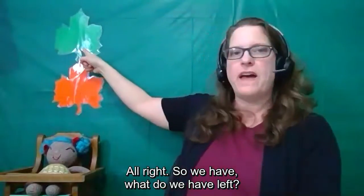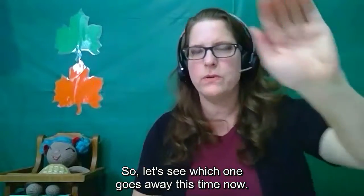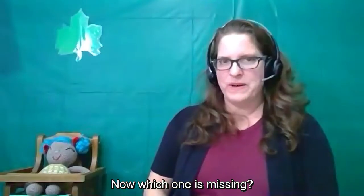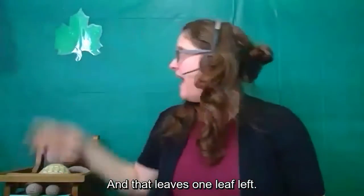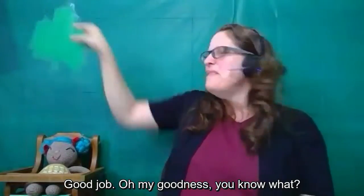All right. So what do we have left? We have green and orange. So let's see which one goes away this time. Now which one is missing? See, oh, my friends are so good at remembering. Yes, it was the orange one. And that leaves one leaf left. What color is that one? Green. Good job. Oh my goodness.